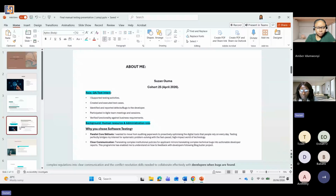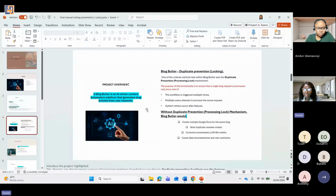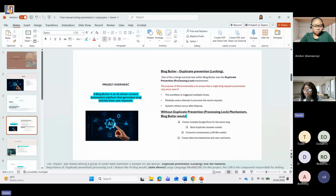The next is the project overview. I chose to present the AI blog battler, even though I had an opportunity to do another project for the website. The AI blog battler is an AI-driven content automation platform that generates a blog article for user requests. The project was shared among a group of 7 team members, where I worked specifically on one of the critical control tests within the blog battler, the duplicate prevention mechanism.